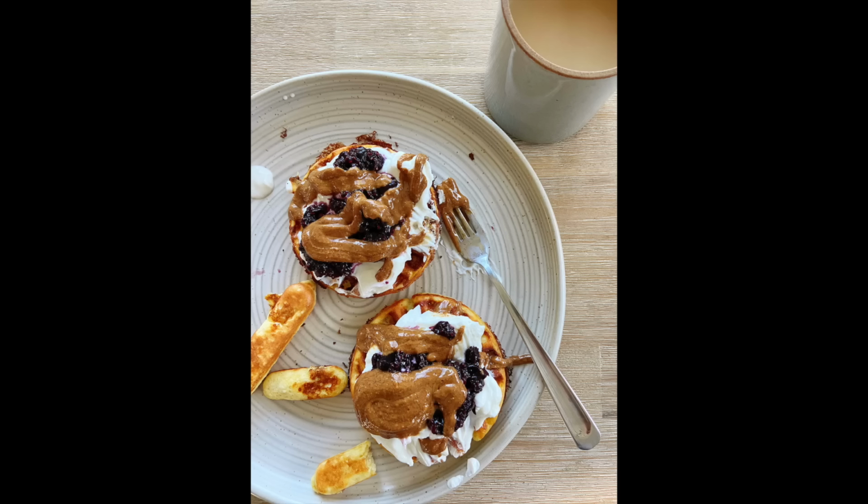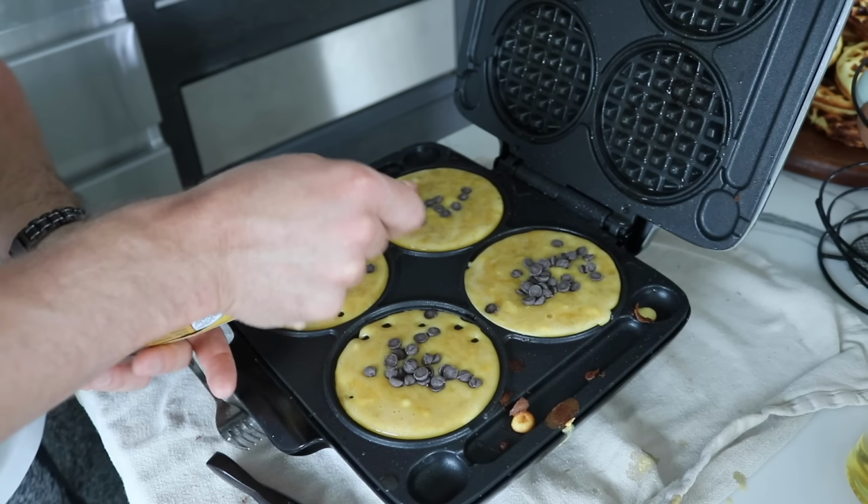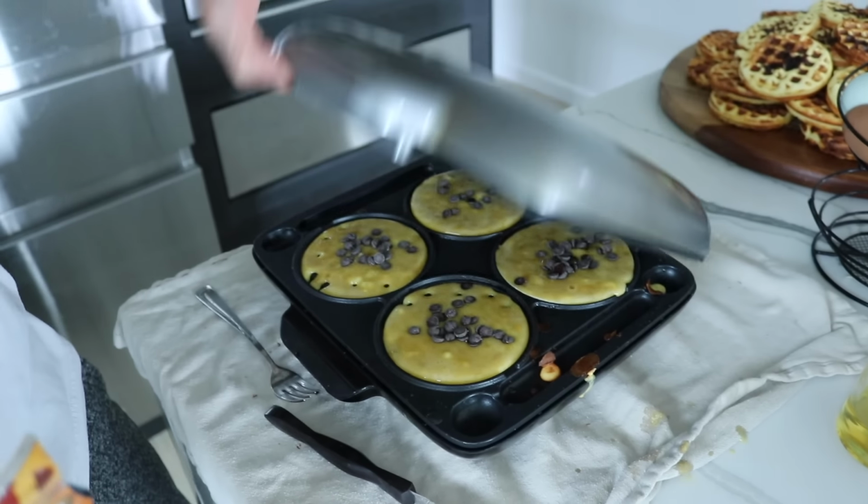Okay, next up are chocolate chip protein waffles. Now, this recipe does include an egg in the ingredients, but it's not like you really taste it or know it's there. So unlike typical grain-based waffles, this one is actually made from a base of a little bit of banana, eggs, and protein powder.